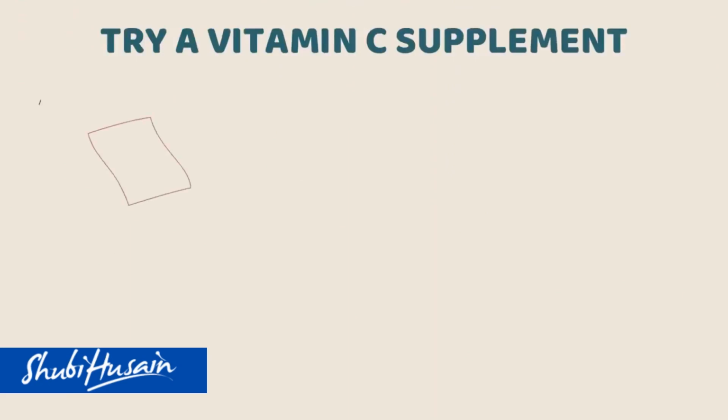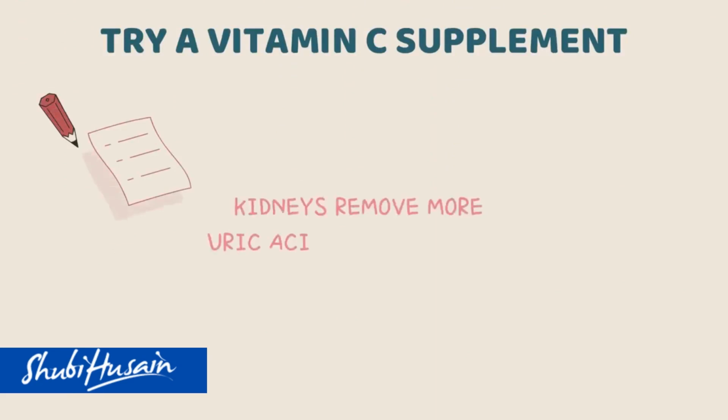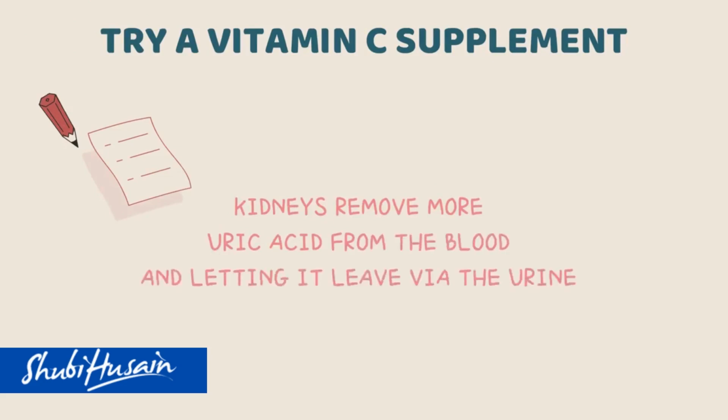Research shows that vitamin C supplements can help prevent gout attacks by lowering uric acid levels. It seems that vitamin C does this by helping the kidneys remove more uric acid from the blood and letting it leave via the urine.